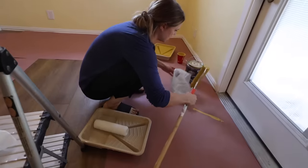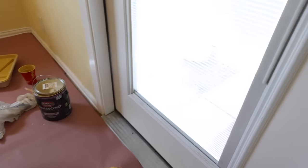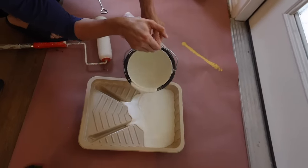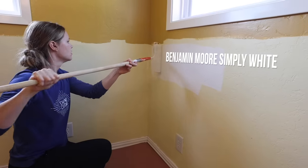I don't know why. After a quick lunch break, I started rolling the white paint on the bottom portion of the wall where the board and batten would go. No, Cannon. There's paint in here. Paint and puppy paws do not mix. I'm sorry, buddy. This is the same white we used in the rest of the house, which is one of my favorite whites, Benjamin Moore Simply White.